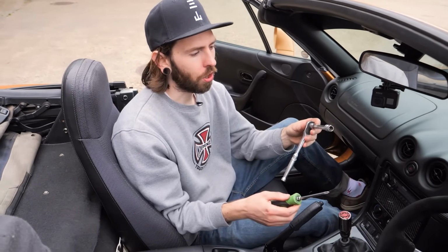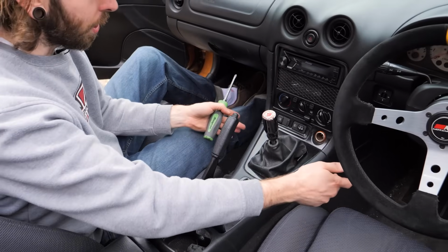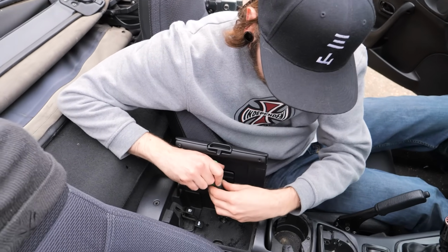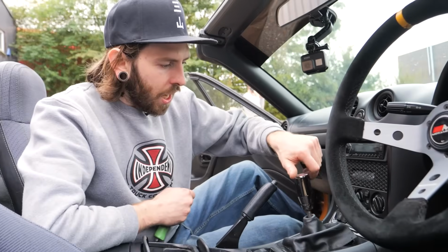Oh, proper. So for this job, we're going to need a screwdriver and a 10mm. To get the job started, there are 2 Phillips head screws at the front, and then there are 2 Phillips head screws in the back here. So let's start undoing these bad boys. Just the last one now. Remove the knob.